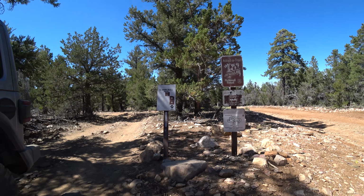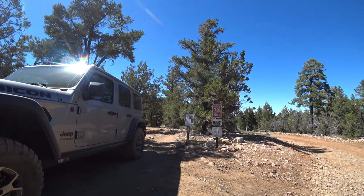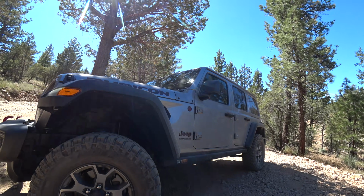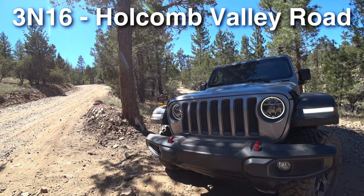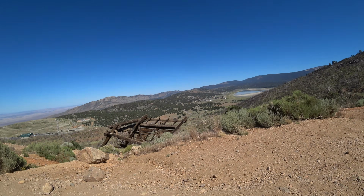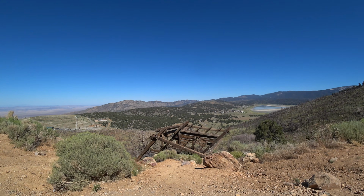Well, we all made it off the trail safely. It was a good day. No one did any body damage, no major scratches, nothing bad. Jason did touch his rock slider, but only on the bottom. Overall, can't wait to go back. JStar did take care of us. It was a great lunch. We're going to hit 3N16, stop at Baldwin Mine really quick, enjoy a couple photos. And that's going to wrap up our trip today.